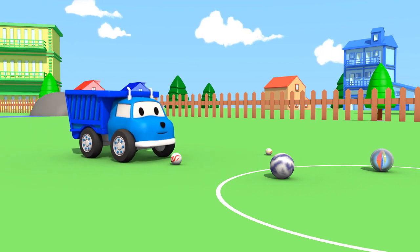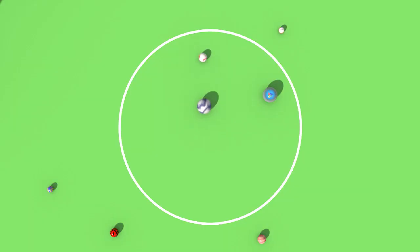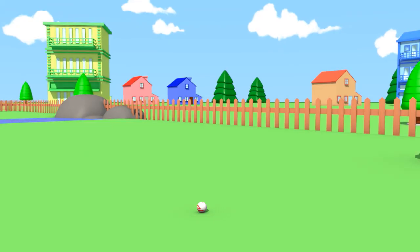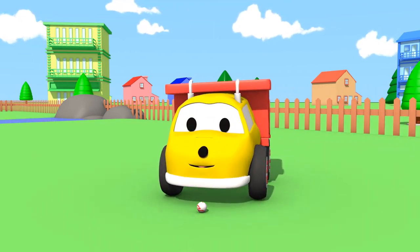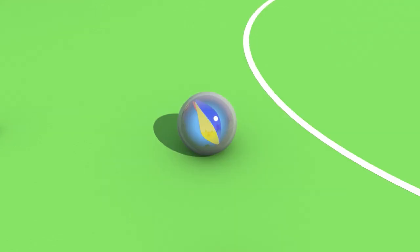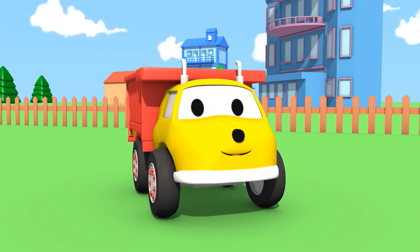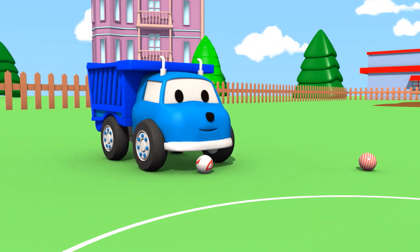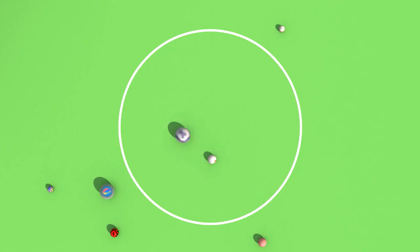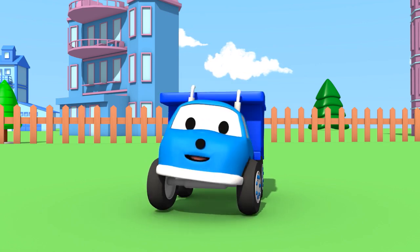Hit the largest marble out of the circle, tiny little Ethan. That's okay. You just need to hit it a little harder. You try, Ethan. Great job! Well done, tiny little Ethan!